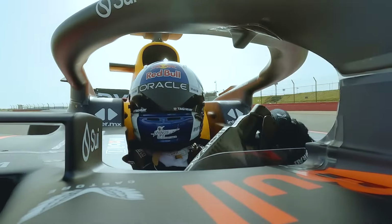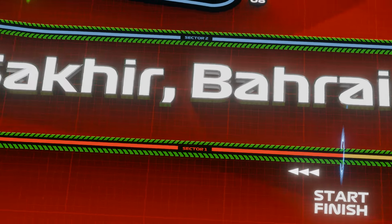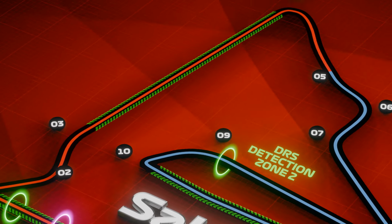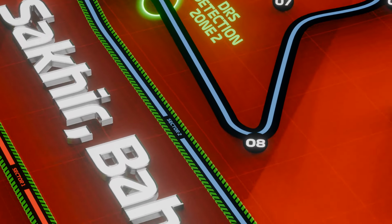The corners that I expect to see really test them are Turn 1, 2 and 3, and also Turn 10. If they are still struggling in the same areas as 2024, then it will be noticeable in these corners, and they will lose out to McLaren and Ferrari, who I expect based on last year to be pretty strong in these areas.